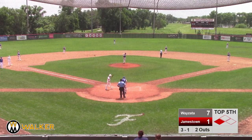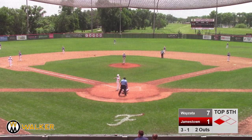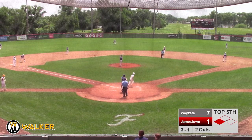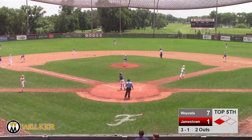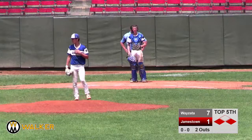Three-one count here to Miller. Miller's got one in scoring position. Base hit would be big. Oh, he takes ball four, a walk. Wouldn't be surprised if the bullpen is coming out.